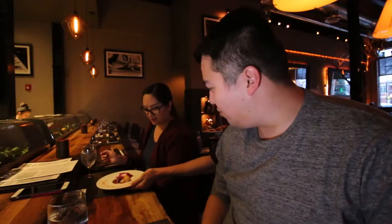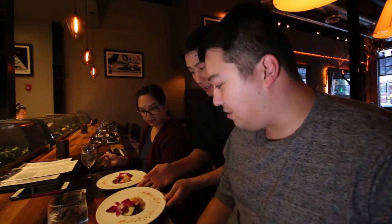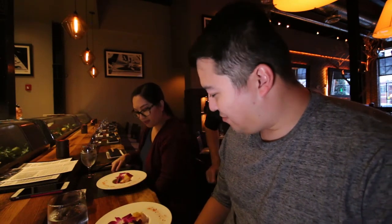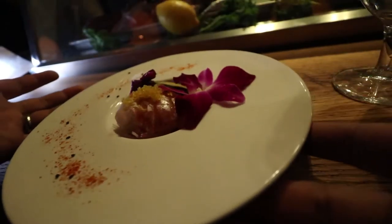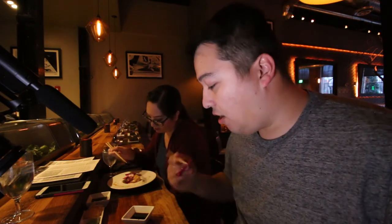Okay, so first course is here. Our snow crab and madai, so chef and snapper. Oh, okay. There's some yuzu tobiko, pickled cucumbers, and the orchid. It's over by the daikon. Oh, thank you. So this right here? Pickled cucumber. Pickled two different kinds. Oh, okay. That's good.